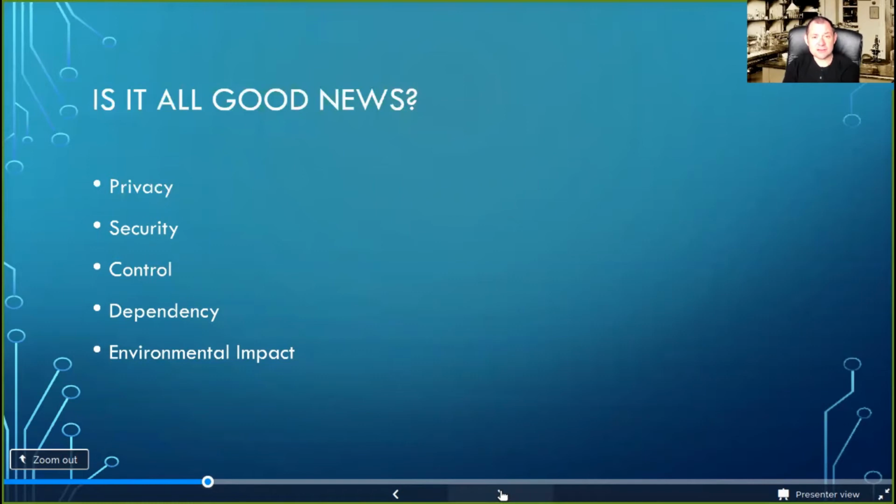You could become dependent on all of these technologies. If a technology does everything for you, perhaps you wouldn't be using your brain quite so much. Already, many people have lost the ability to read maps or to have really good spatial awareness because they use things like Google Maps to get everywhere. And there may be an environmental impact if there's so many new devices coming out all the time. That means old devices are being destroyed. So there may be an environmental impact, but that might be compensated for by the benefits of saving energy.